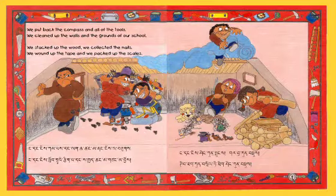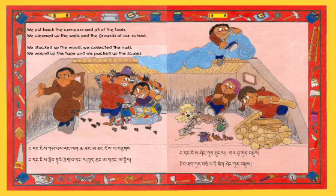We put back the compass and all of the tools. We cleaned up the walls and the ground of our school. We stacked up the wood, we collected the nails, we wound up the tape, and we packed up the scales.